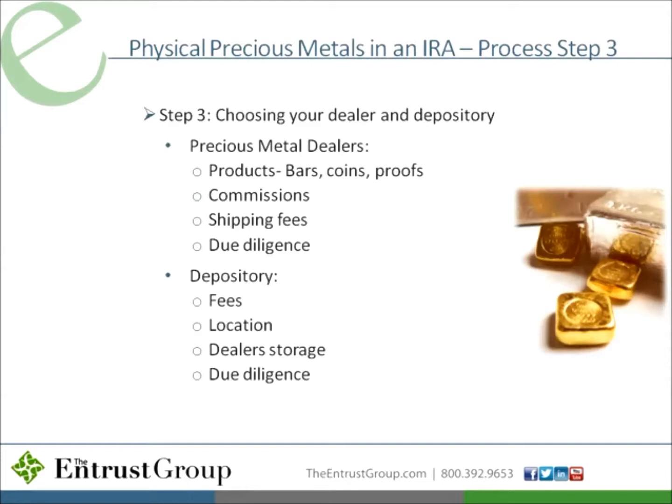Just flipping through the questions real quick. A good question came over. One of the participants says that they have a letter from an attorney stating that the Department of Labor, who oversees IRAs, has deemed that Silver Eagles can be held by an IRA LLC.